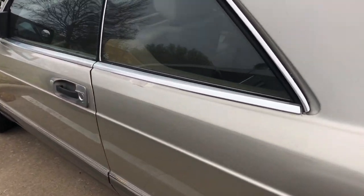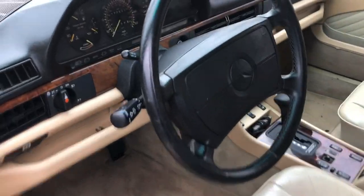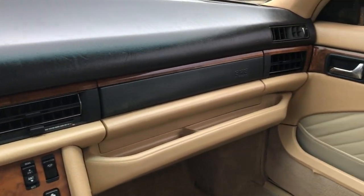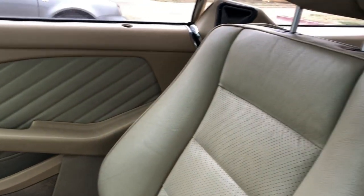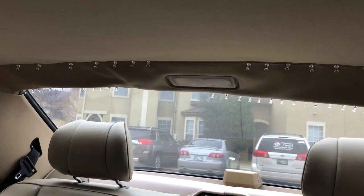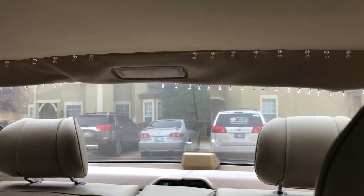But let me show you the inside, because she's looking real good on the inside, as long as you don't look up. You don't want to look up. And here we go. Look at this. Beautiful. 173,000 miles on the clock. Like Randy at Auto Auction Rebuild says, interior is nice, is nice, is nice, is nice. And then look at that. Yeah, we have some headliner issues and they just used push pins. Like a quinceanera in here. We're having a party in here.